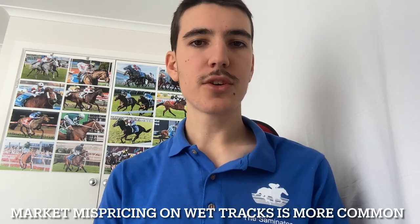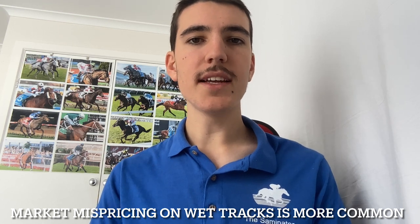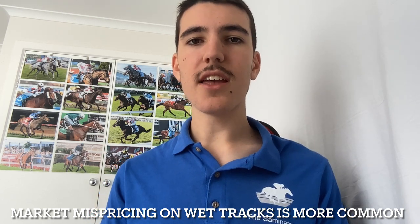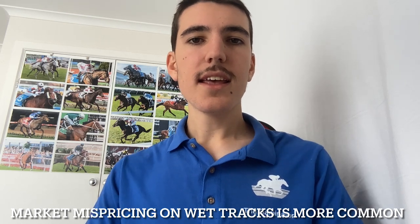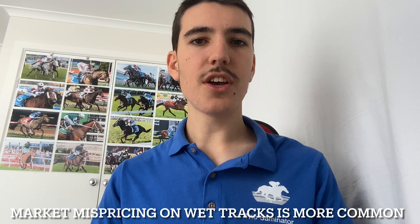If we try and think about this logically, I think we've got to start with market mispricing being more common on wet tracks compared to good tracks. Once a track gets to a soft or heavy range, it introduces a bit more uncertainty, and not all horses handle wet tracks equally. They're more likely to handle good tracks, which introduces uncertainty in the market.